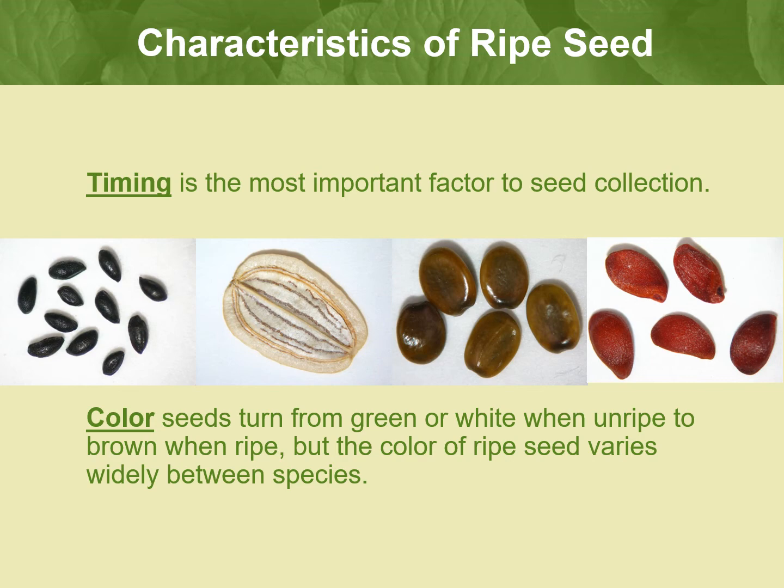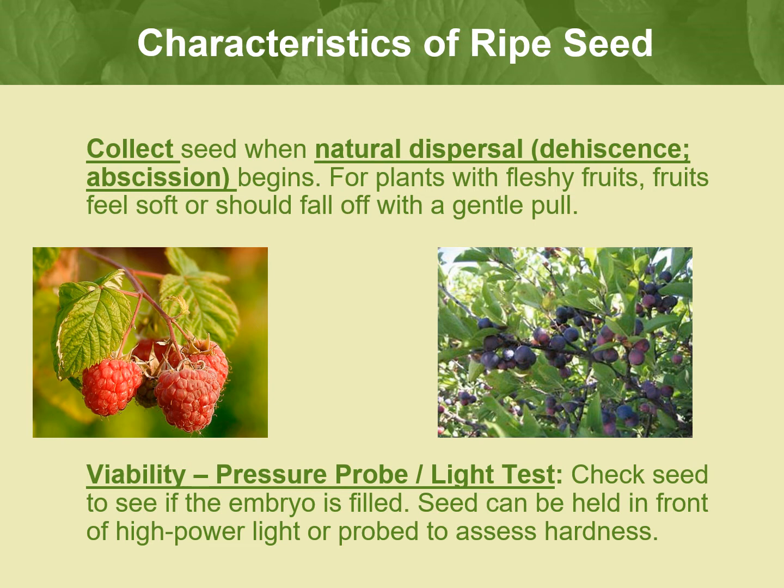for her guidance. Seed is often ripe when it is being dispersed by the plant. Capsules will usually split or open, but some seed will be mature even before the capsule is split. If you shake a seed head and seeds fall out, or seeds come off easily when gently pulled or rubbed, the seed is probably ripe.